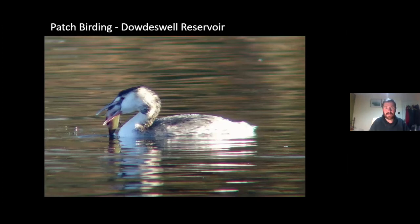And the patch that I've probably watched most over the years, because it's closest to home, is Dowdeswell Reservoir. I mean, it's been at times, for those of you that know it, a bit of a hard slog. There's often not much at all there, but it's been great fun over the years finding wildlife there, and it's great working your own patch because it's your area, and maybe not many people will watch that area. You can watch it regularly enough to see how things change and how the habitat may develop, or the comings and goings of everything that's happening there.